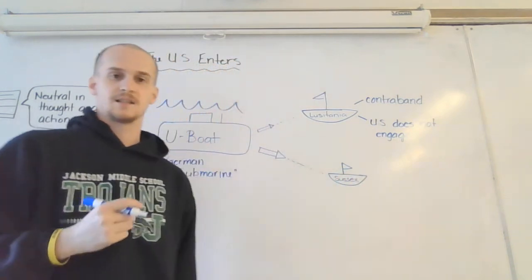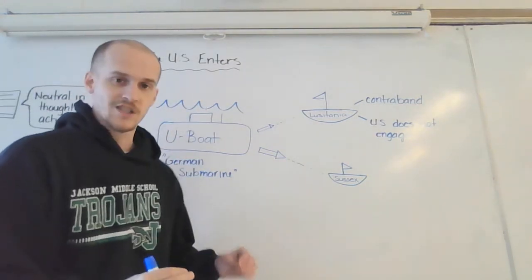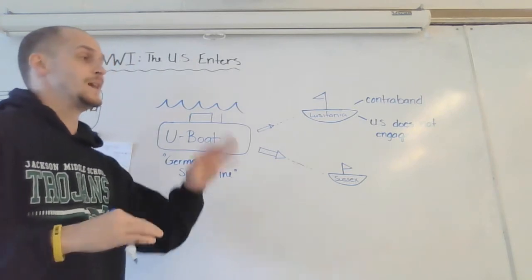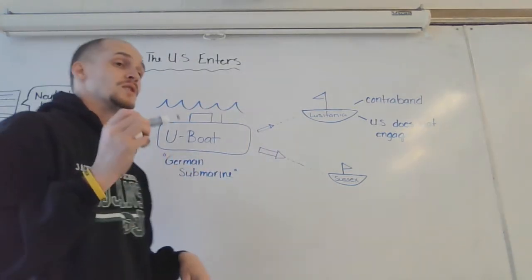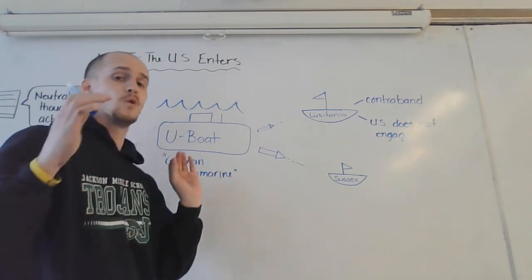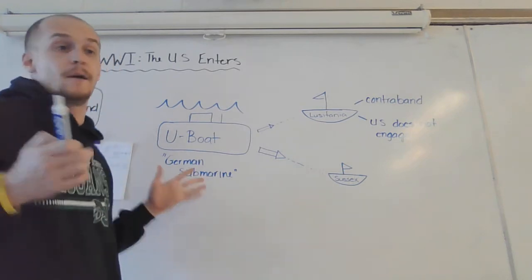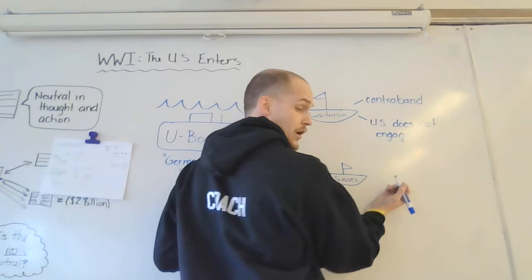known as the Sussex. Now again, if you know that the Germans are blowing up all ships in the vicinity of Great Britain, and you know that they've done it once, and you know that they're at war with France, so they're definitely going to blow that ship up. Why you would get on it, I don't know. But what ends up happening is there are Americans on the ship.